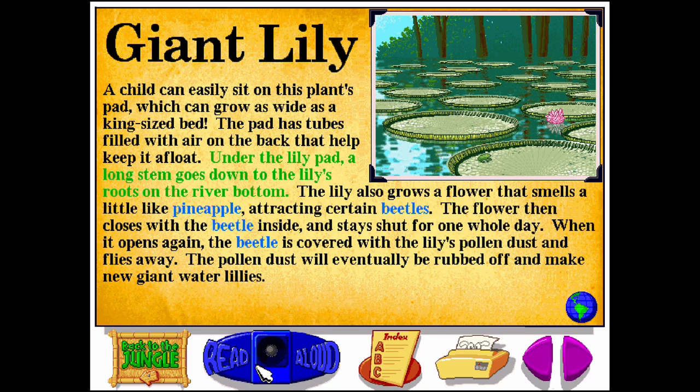The lily also grows a flower that smells a little like pineapple, attracting certain beetles. The flower then closes with the beetle inside and stays shut for one whole day. When it opens again, the beetle is covered with the lily's pollen dust and flies away. The pollen dust will eventually be rubbed off and make new giant water lilies.